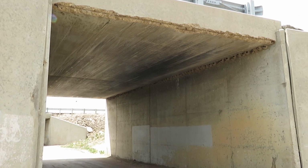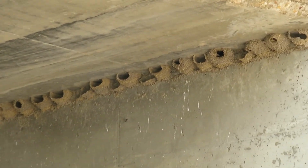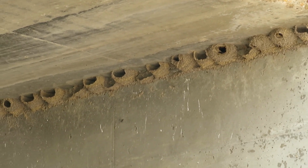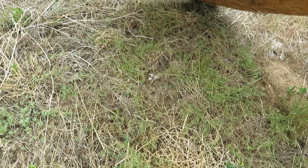Got the cliff swallows living under the bridge here, up in their nests. Got a whole family of mice here.